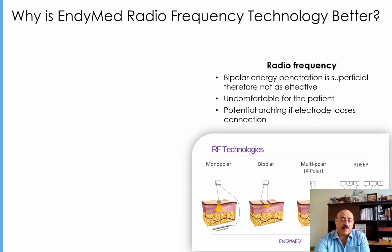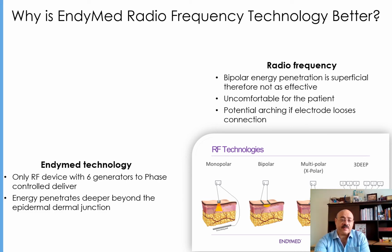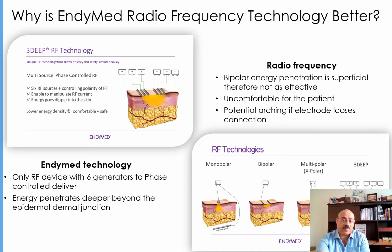So the OnDemand technology is the only RF device with 6 generators for phase control delivery. The energy in this case penetrates deeper, beyond the epidermal-dermal junction, because of the repelling of the electrical charges by the different levels of electrodes. So that's why we can get deeper penetration than any regular bipolar radiofrequency.